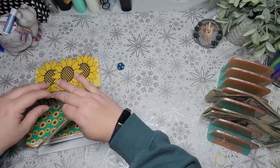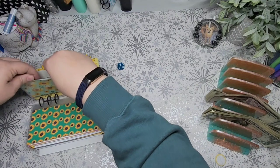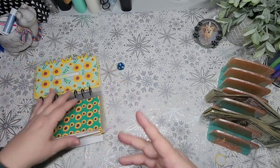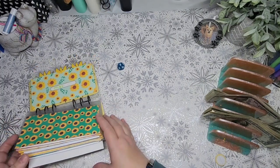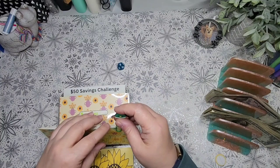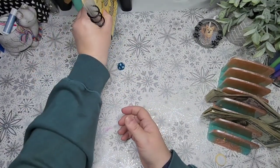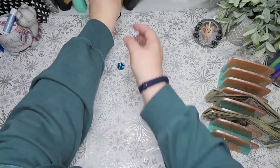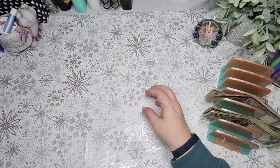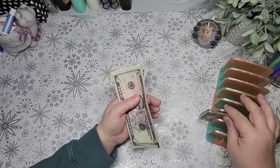So that will be a nice amount to have by the end. You could do just the 32 and have that smaller amount, or you could double it and have the 64. Okay, so this I think is a good start. I'm just going to put this right back in the beginning so we can start at the beginning next time. And I don't know how often I'm going to do that binder. I think it's really just going to depend on if I have extra money from my paycheck or not, in order to be able to do that.